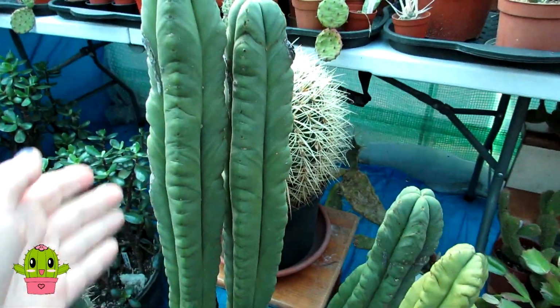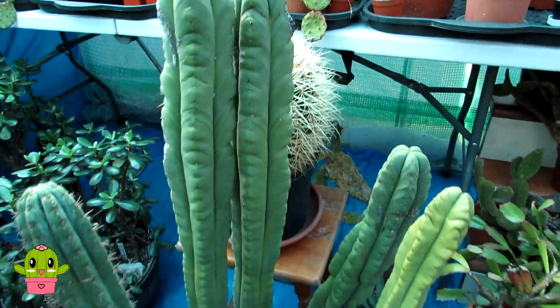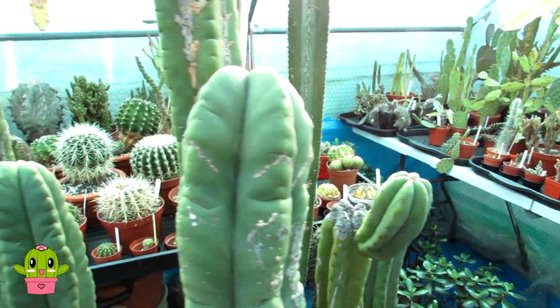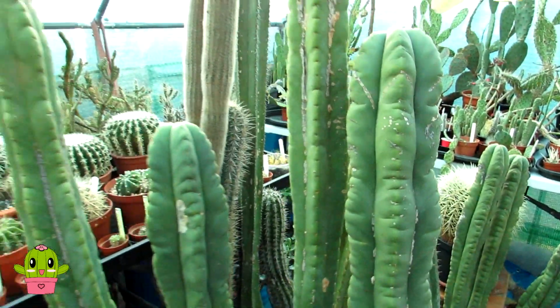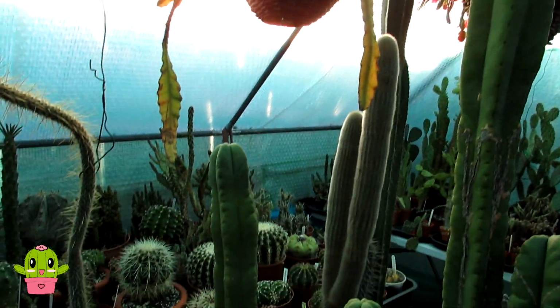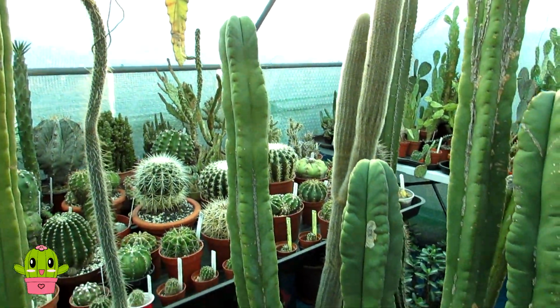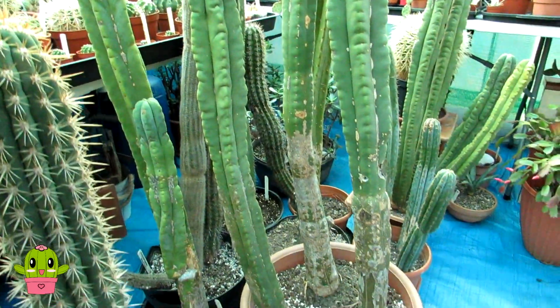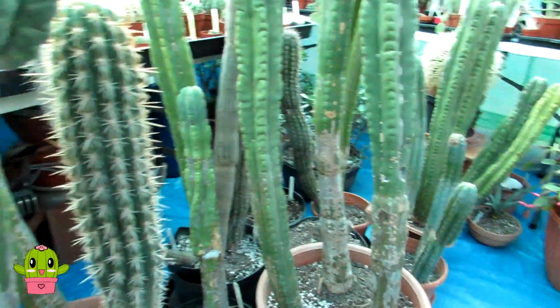And here I have my Trichocereus scopulicolas as well. I've got quite a few different types of Trichocereus cacti here, mostly Pachanoi and scopulicolas and different types of hybrids, very tall, and they don't really do much this time of year. They're just resting, and hopefully I should see some buds on them in the summertime.